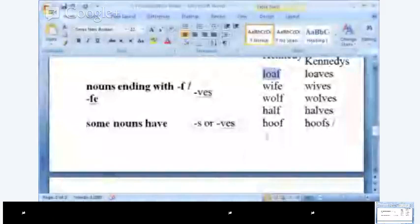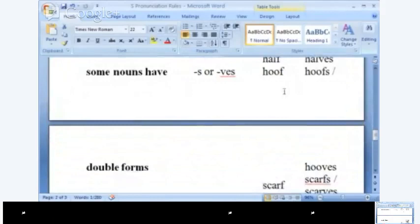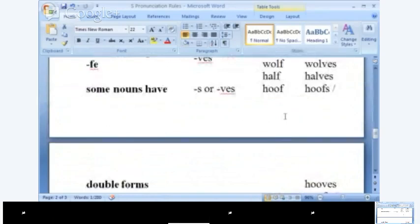But if I use a noun, there are two wolves in the forest. What I'm trying to show you is that we have to be careful whether we're using the word as a noun or a verb, because it can definitely change pronunciation. Some nouns, like I mentioned roof, sometimes you can say roofs. Hoof, you can say hoofs or hooves. Either one is okay. What's a hoof?